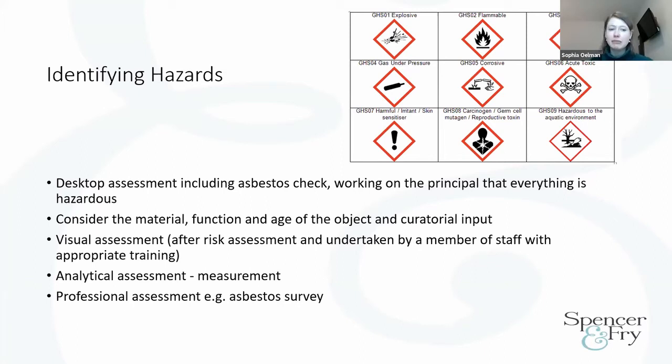If you have completed your desktop assessment and you're pretty clear that it's not going to contain any hazards, so for example, it might be a silver spoon and that's all it is, you can be pretty confident that it's safe to go and have a look at the object. We would then recommend that you carry out a visual assessment. And obviously, as I said before, you would need to write a risk assessment for carrying out this process. So make sure you have a good look at the object before you handle it. Things like mirrors on extendable sticks can be quite good if you're not quite sure what the object is and you want to see what's behind it. That's really helpful.